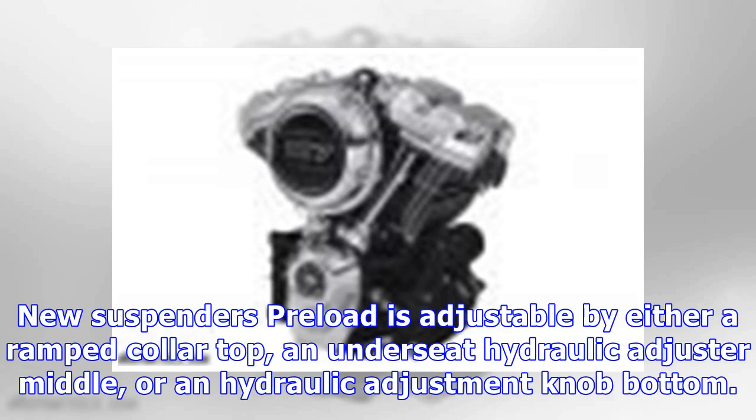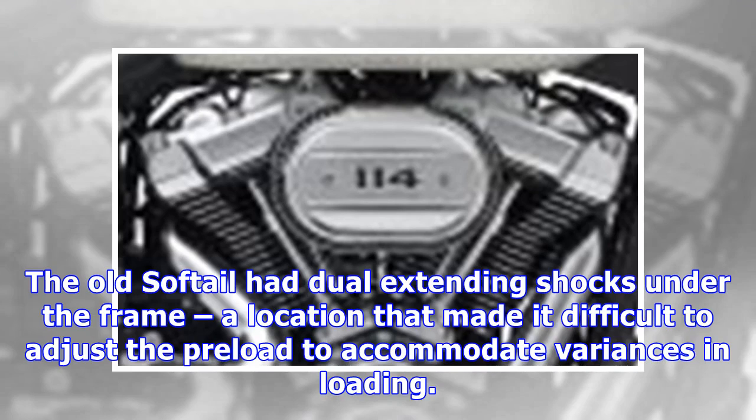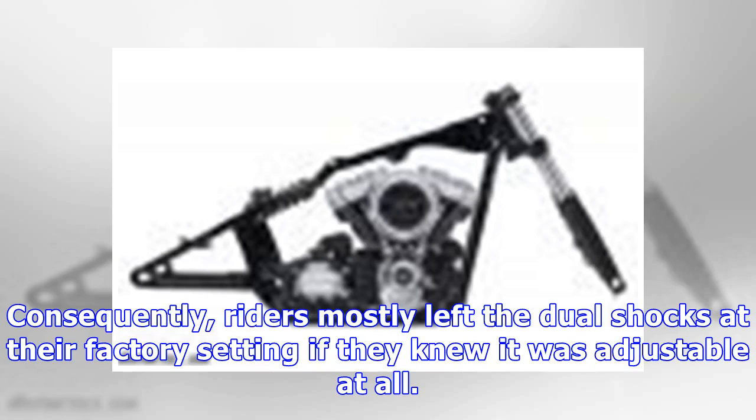New suspenders preload is adjustable by either a ramped collar top, an underseat hydraulic adjuster middle, or a hydraulic adjustment knob bottom. The old Softail had dual extending shocks under the frame, a location that made it difficult to adjust the preload to accommodate variances in loading. Consequently, riders mostly left the dual shocks at their factory setting if they knew it was adjustable at all.